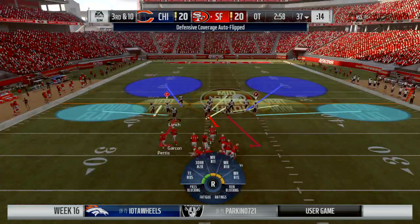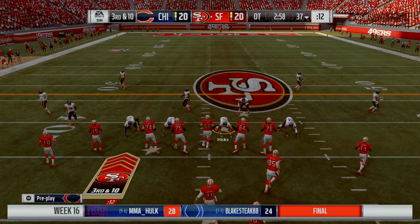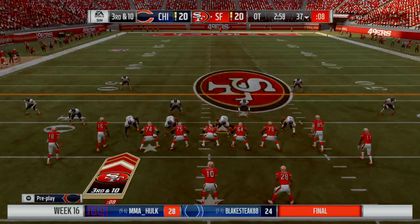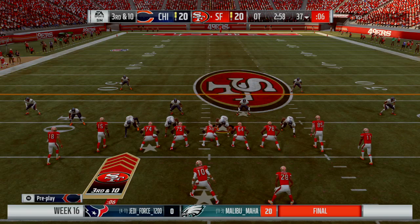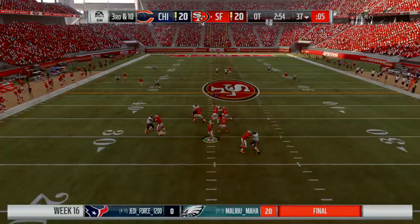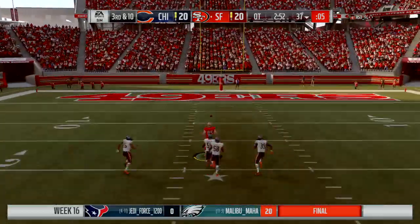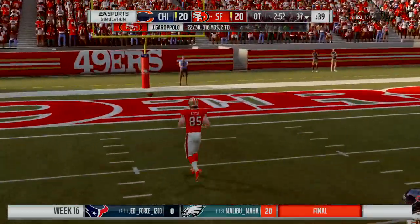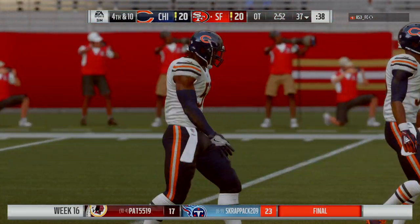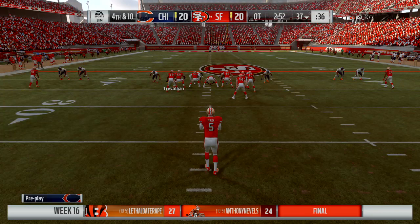In need of a 3rd and 10 conversion to keep this opening drive of OT alive. Garoppolo again. He's going to wind up and air it out. And a shot taken on 3rd down, unsuccessful. 4th down now. Well, their defense did its job. Now they're going to get the football with a chance to win it.